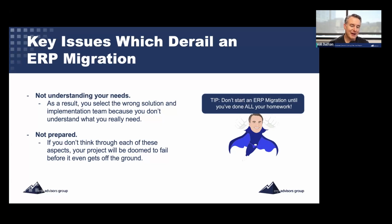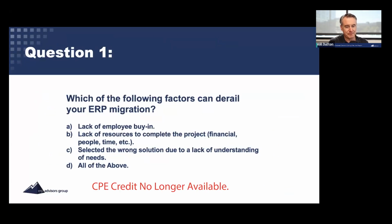And so with that said, let me ask you a question here. Question 1: which of the following factors can derail your ERP migration? Lack of employee buy-in, lack of resources to complete the project, selected the wrong solution due to a lack of understanding of needs, or all of the above.